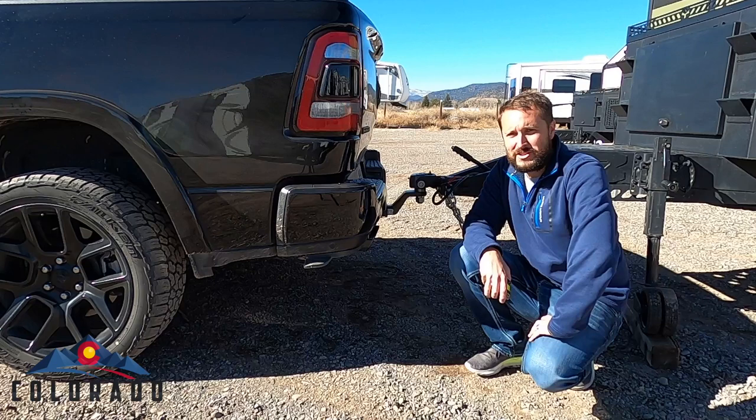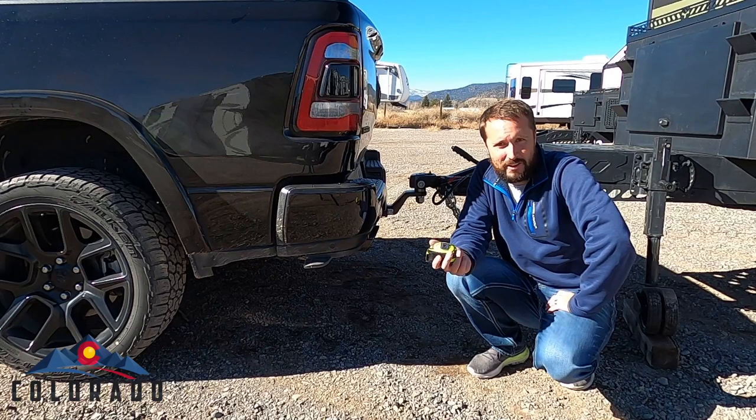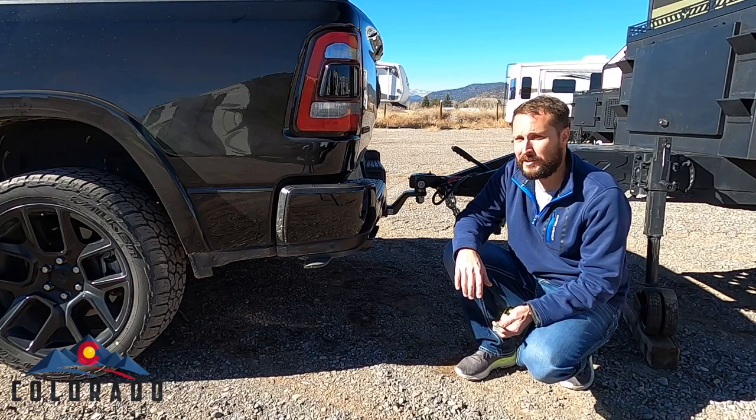So the first thing we're gonna check is how much the truck squats. Imperial trailers have been known to be about 10% on the tongue. So a 5,500 pound trailer like this, we anticipate about 550 pounds on the tongue, maybe 600, depending on propane, cargo, stuff like that. And Ram trucks are notorious for squatting very easily because of the coil spring rear suspension. They ride incredibly smooth, but they do take that weight very easily on the back end. So we'll measure beforehand, and then we'll drop it and take two measurements.